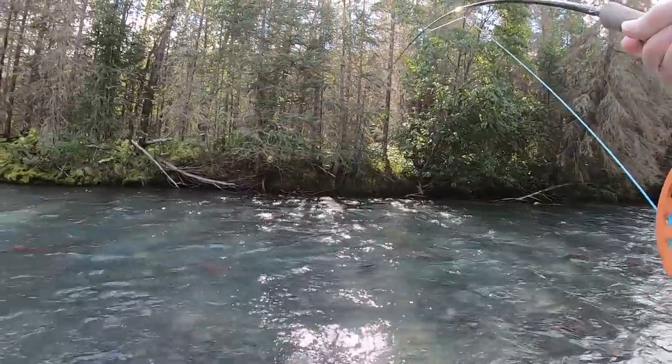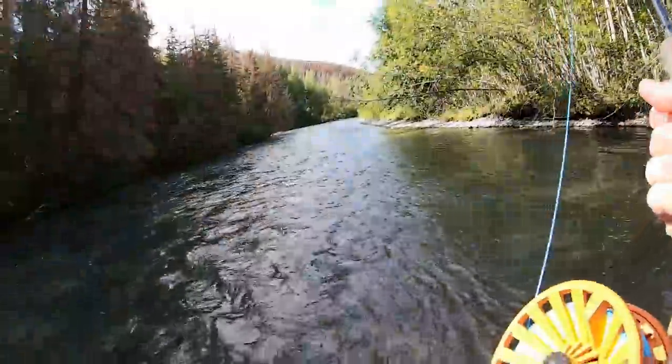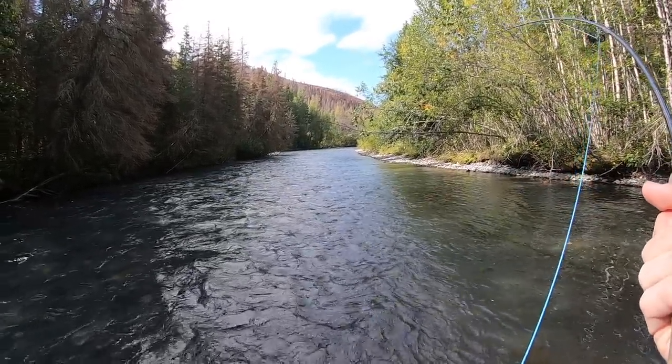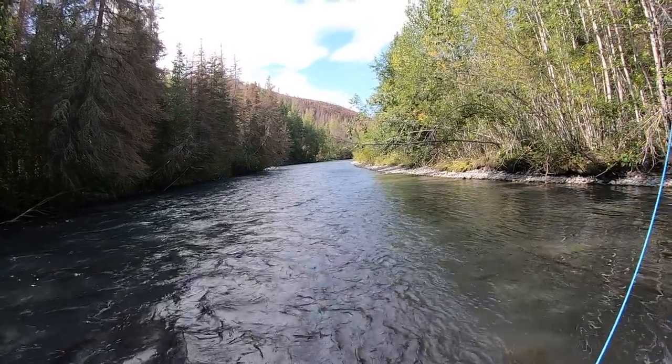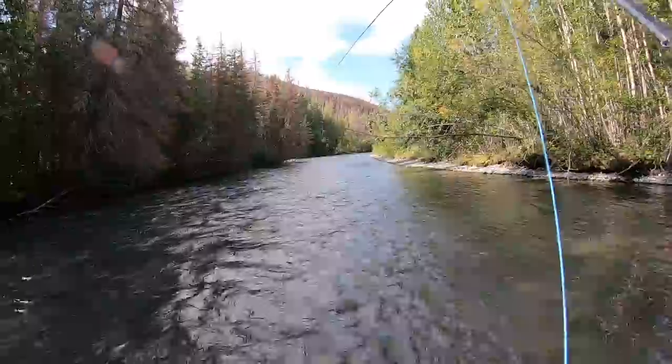Oh, what you got there? I don't know. That's good though. I hope he's a big trout. Oh, he's big, whatever you got, dude. Might be able to work him into this slow water here, maybe. Didn't look like a red when I saw it pop. Yeah, no, it didn't.